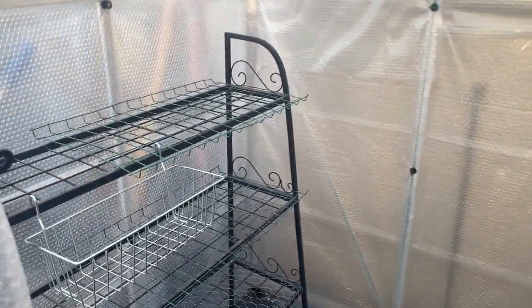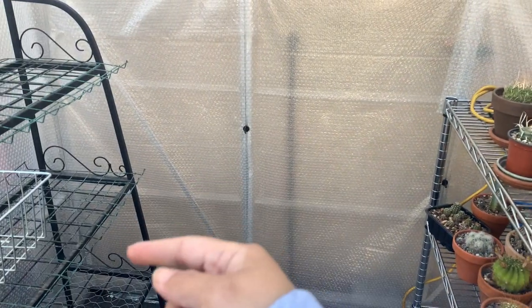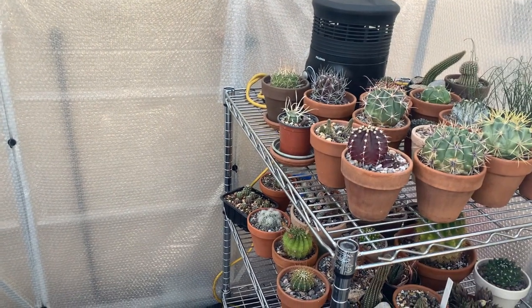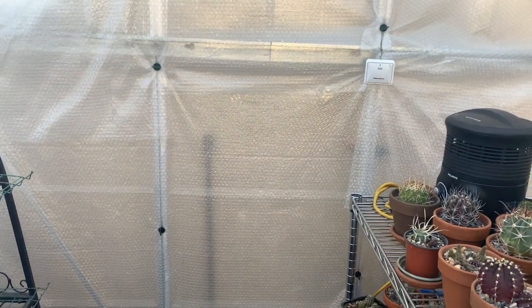Okay, I got one rack in here, and here are the plants that are supposed to go in here, or maybe they'll stay there. I'll figure it out later. Time to move the other tall rack in the middle here.